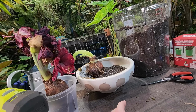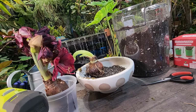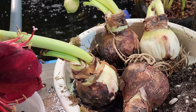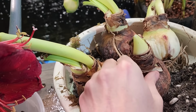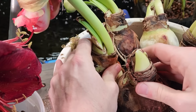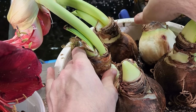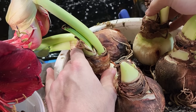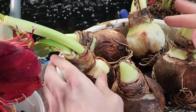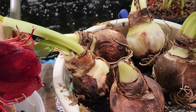I bet this is going to be a pain. These are probably all going to want to just fall out of here, aren't they? Yeah, these don't want to stay in place. They're all wonky and wobbly, but you can just make it work, right? Just keep fidgeting with them, press them down some. I'm still going to have these sticking up because you can see there's some desiccation on these. So again, when you have that desiccation, they're going to be more prone to rot.